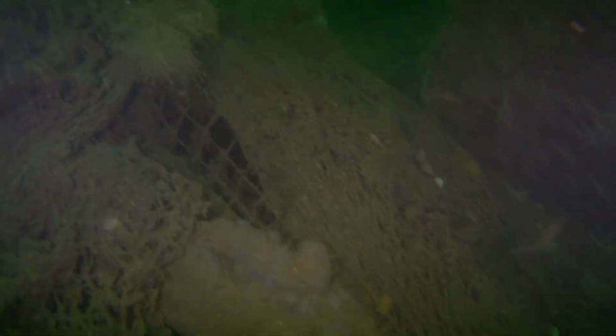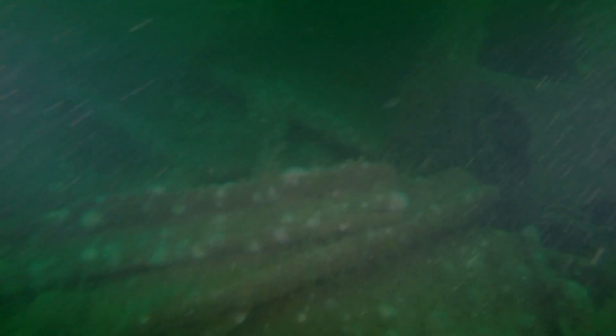You can see all the little nooks and crannies. That's what the fish like. The plants grow on the shipwreck, the fish eat the plants, and then the big fish eat the little fish. And it's the circle of life. Also, a food chain. So here we are towards the stern, taking another look at the massive boiler.